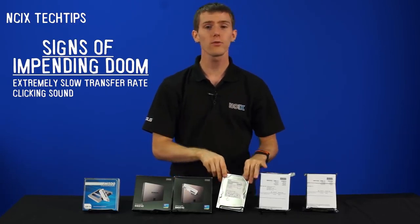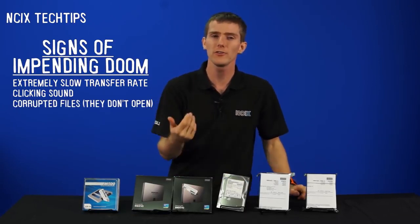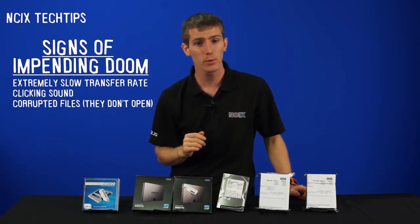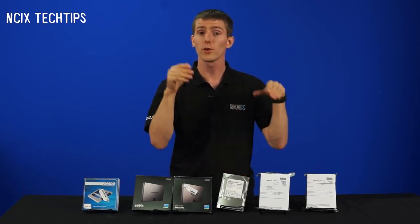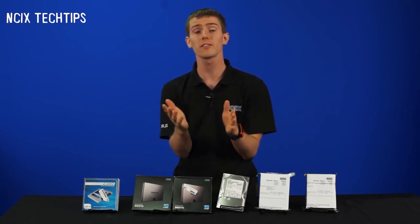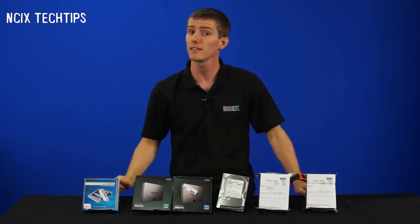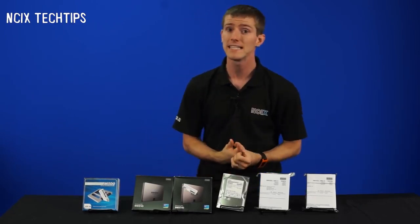The next one to look out for is corrupted files that are just inexplicably corrupted or fail to open. Sometimes that can point to a RAM issue, but a lot of the time that can have to do with your hard drive. And another time that can crop up is if you have an overclocked system and you've accidentally overclocked something like the SATA bus. Then the drive might not be dead, but it might still end up with corrupted data on it.